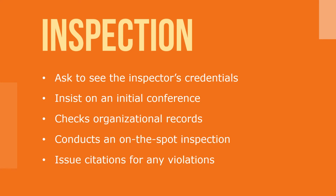When an OSHA compliance officer arrives, managers should ask to see the inspector's credentials. Next, the company HR representative or safety professional should insist on an initial conference with the compliance officer. During the inspection, the officer checks organizational records to see if they're being maintained and to determine the number of accidents that have occurred. Following this review of safety records, the officer conducts an on-the-spot inspection and may use a wide variety of equipment to verify compliance with standards.